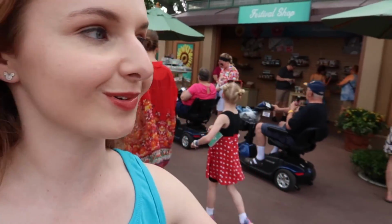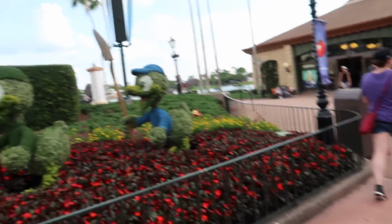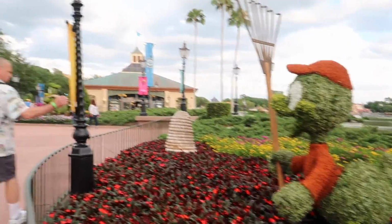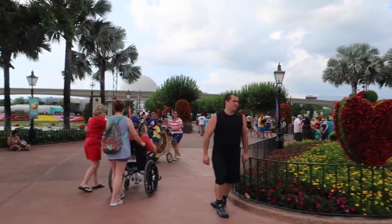Okay, so we're coming up to the main bridge. We went across on one of those side bridges. The main bridge, when you come in from Future World to World Showcase, has a bunch of the character topiaries. First off, over here, we have Huey, Dewey, and Louie all lined up. And then up here is Mickey and Minnie.